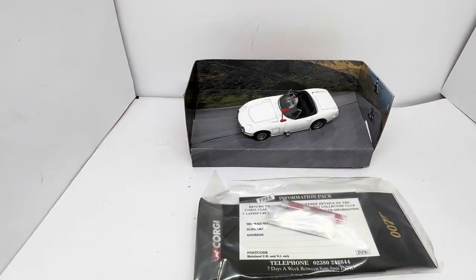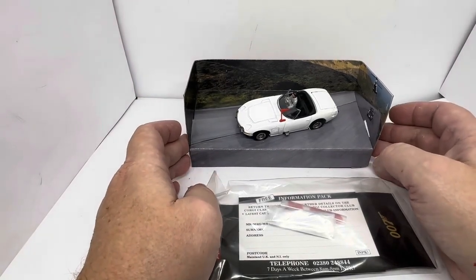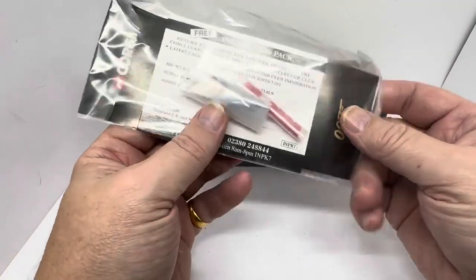This model has been released years before in different sizes, but this is a particularly nice version in a 1/36 scale. Now it does come with all these accessories.